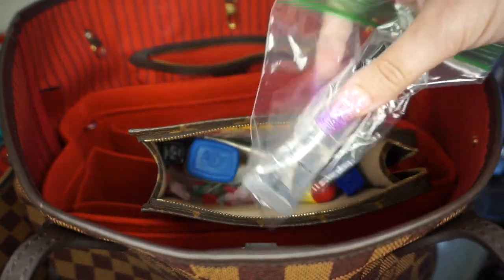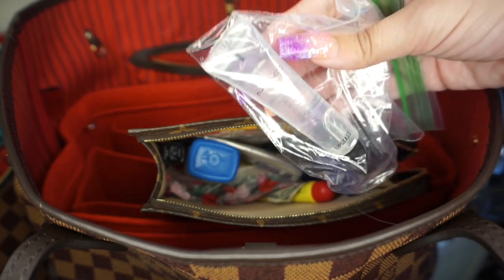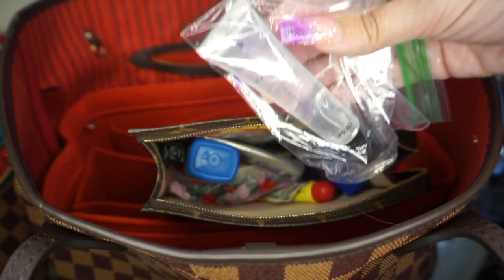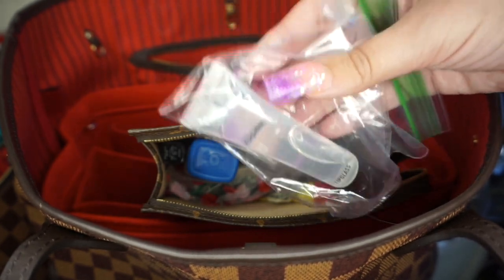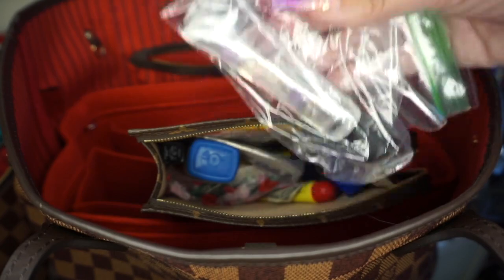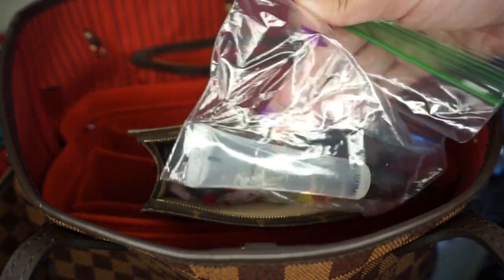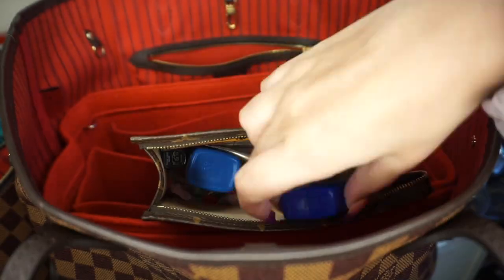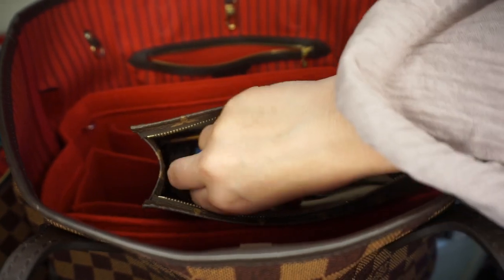Okay, so this is my favorite lip gloss. This is from MAC. Now, if you know this MAC lip gloss, this tube leaks, but this is literally the best clear gloss ever. It makes your lips literally look like glass. I am obsessed with this, but I need to keep it in this little bag so it doesn't leak all over my purse. Then I have this little thing of Tums, which I hate, but sometimes you need them.